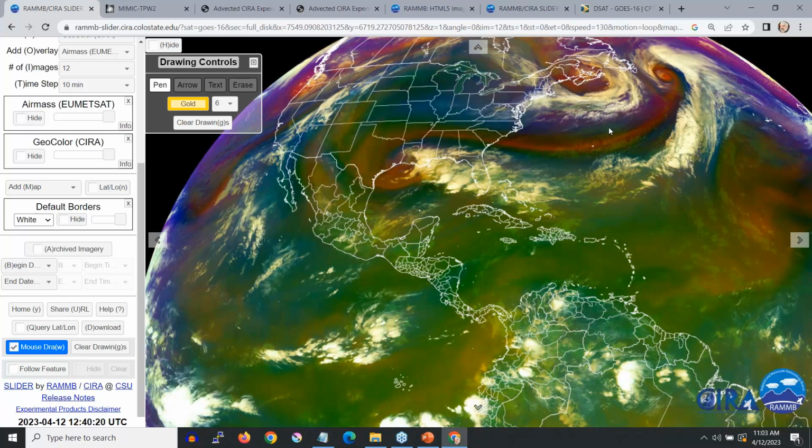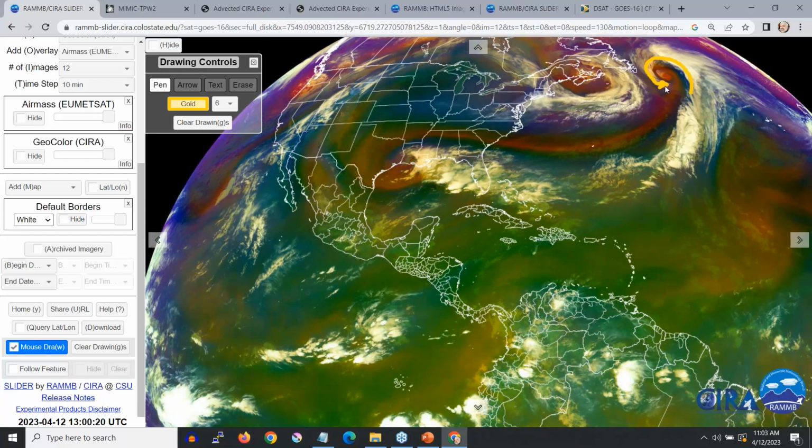There's a couple of interesting things that are catching my attention. First is this cyclone. This is a very, very well-defined cyclone in the North Atlantic, already east of Canada, and is associated with this very, very long surface front that has been sitting in the northwest Bahamas for a couple of days and connects with these two boundaries here.